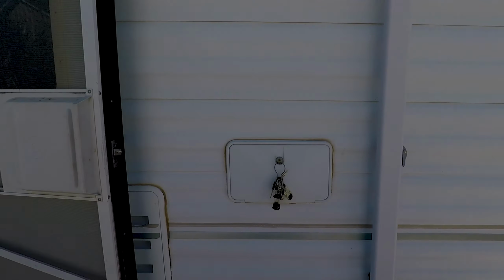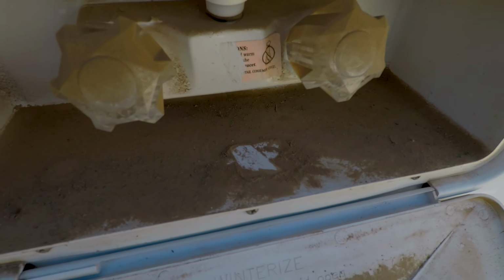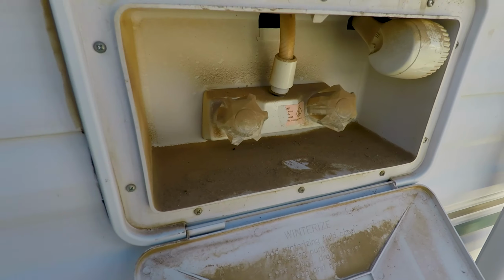For instance, you've got this utility shower here, right? So we open this up, look at all that. Look at that. Ooh, so much dirt. Like you could plant things in there, right? Everything in the trailer just has such a high level of dust and dirt. So we're gonna get all of that cleaned out.